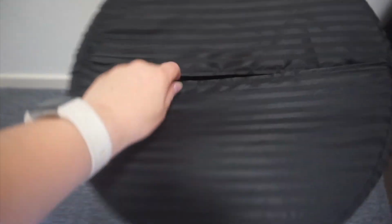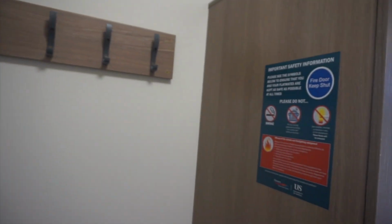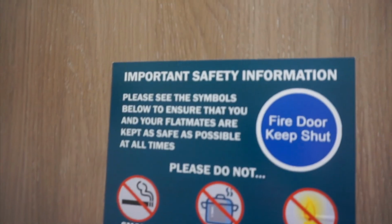I have my laundry basket, which I just bought at Primark, and I sadly could not take with me. So it is left in England right now, and I have my tripod. And then directly to the right of that is the closet area. Well, first there's this little important safety information poster. And then we have the actual closet.